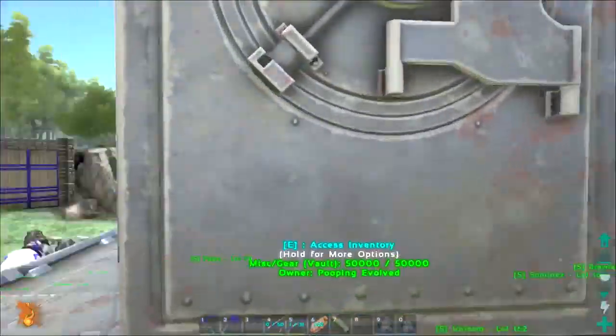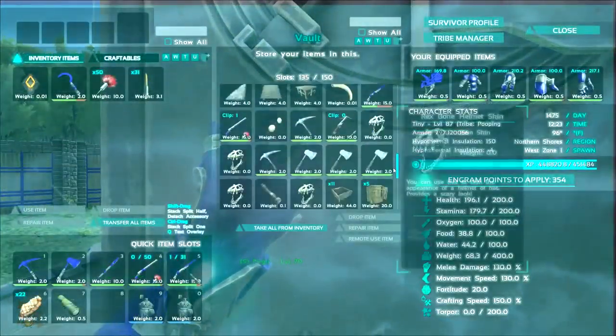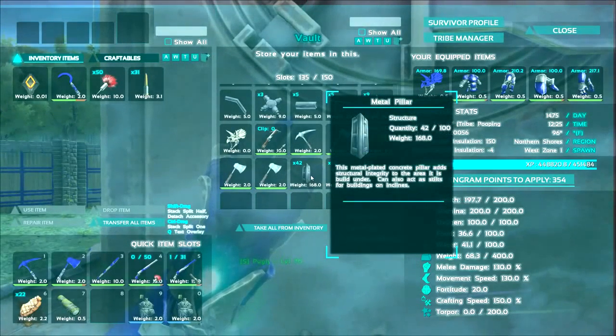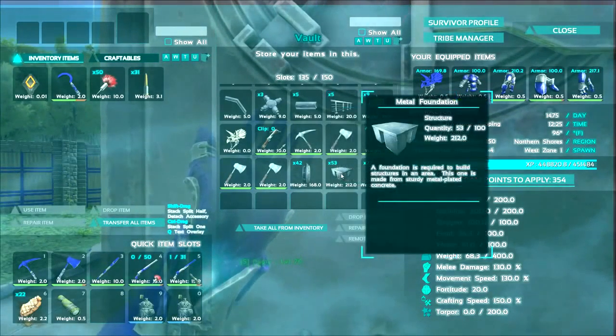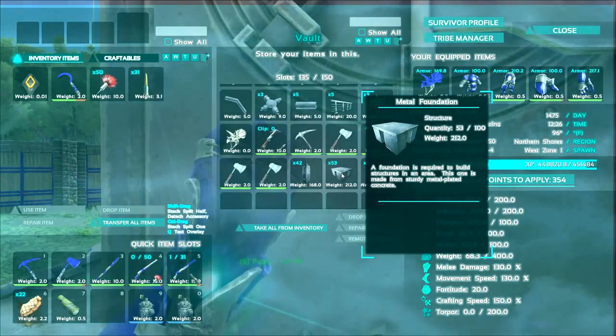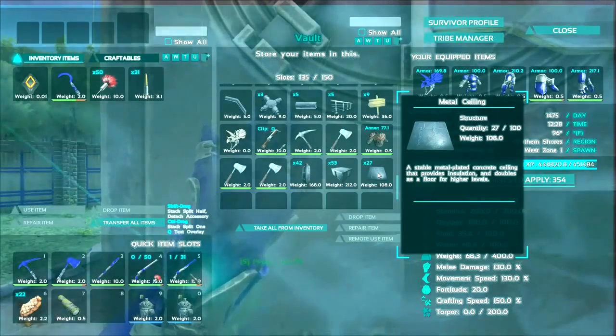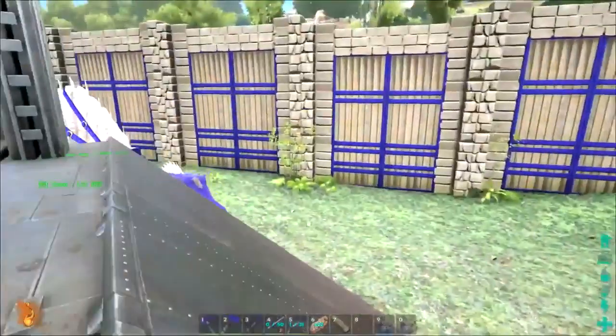I forgot. So over here, you can see now that we have made an amazing 42 pillars. Pillars are done. We have 53 metal foundations, which means we need 37 more to get to our number of 90. And we have 27 ceilings still, which means we need 68 in order to get some things done.